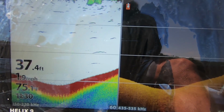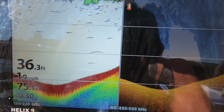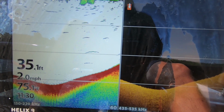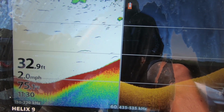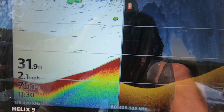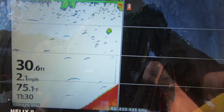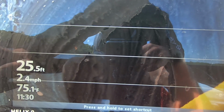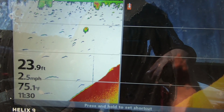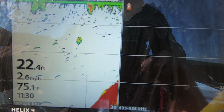Alright guys, so we're coming into a hump here that is entirely highlighted in green, which means it's our targeted depth. It looks like the top says about 20 or 19 feet, I guess. We'll flip over to side imaging here. Looks like a little bit of gravelly rock looking stuff as we come into it. I'm just gonna run some down imaging.